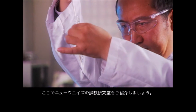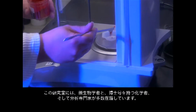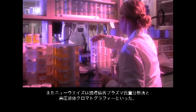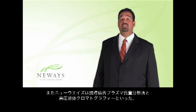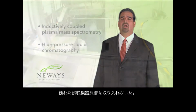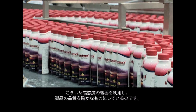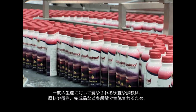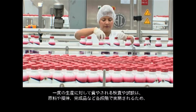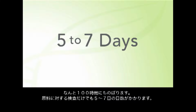Let me tell you about the state-of-the-art testing lab, which is one of the industry's most advanced. This lab is staffed with 20 full-time specialists, including microbiologists, PhD chemists, and several qualified analysts. New Ways has invested in some very impressive testing instrumentation technology, including inductively coupled plasma mass spectrometry and high-pressure liquid chromatography. We use these highly sensitive tools to make sure each bottle of Maximol contains all the right vitamins and minerals. For each batch of Maximol, as many as 100 man-hours go into inspecting and testing the raw materials, blends, and finished goods. For raw materials alone, it takes 5 to 7 days to make sure they meet our high quality standards for Maximol.